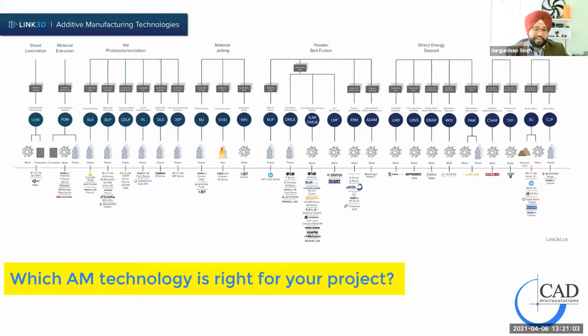But how do you pick which technology is right for you, right? This is a question we get asked all the time, and this is a great graphic by the Link3D guys that shows you a range of different technologies and processes that are available out there. You've got sheet lamination, where you might have sheets of composites or metal that get fused together and then cut out into a shape. You have extrusion technology, which is where you're melting a thermoplastic through a nozzle and depositing it layer by layer. You've got vat photopolymerization with liquid resin that gets hardened with UV light. And by the way, a lot of development is happening in vat photopolymerization around speed. It's phenomenal what you can do now in terms of how quickly parts can be produced for validation.